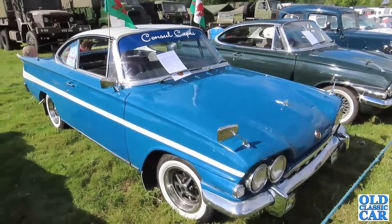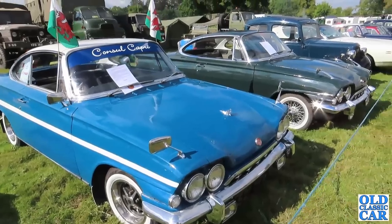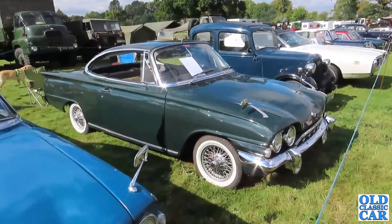Consul Capri. So that's the rakish coupe version of the Consul Classic, really. And another one alongside, a pair of them. Good grief. A pair of these very rare fours. So this is a Capri GT.